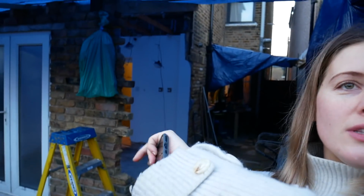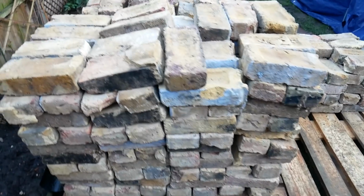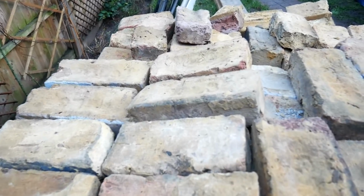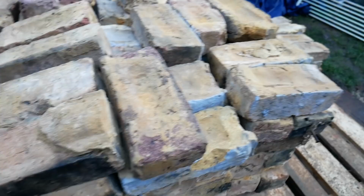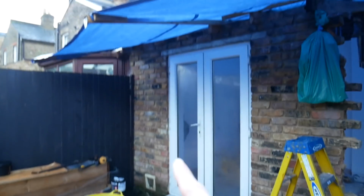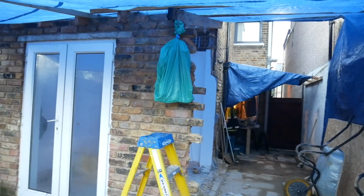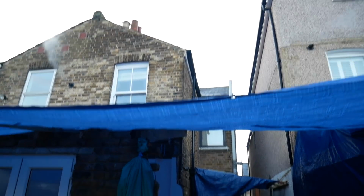Where they've knocked this wall down, they have managed to keep some of the bricks from a newer extension. We think it was like 80s or 90s they did it, but the bricks are still better quality, they were saying, than the bricks you can get today. So where we're keeping this pillar here, and we'll be doing another pillar here between the bifolds, they're going to try and use this brick so it matches the house as much as possible.